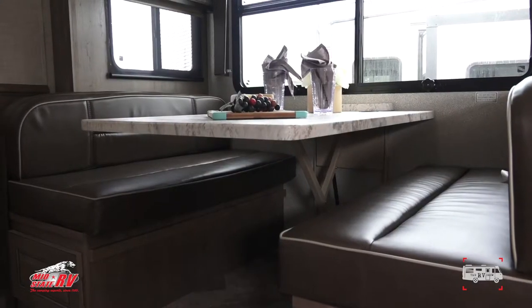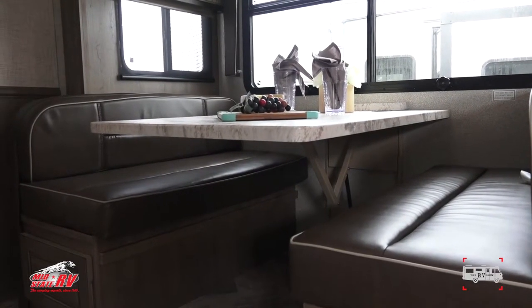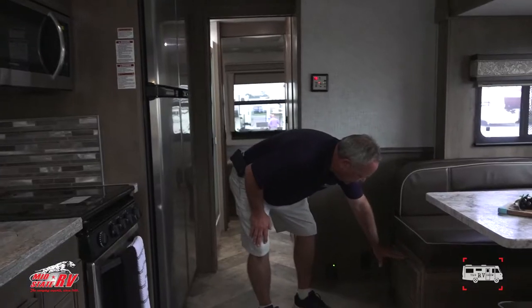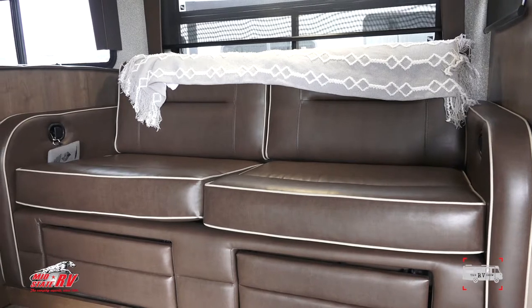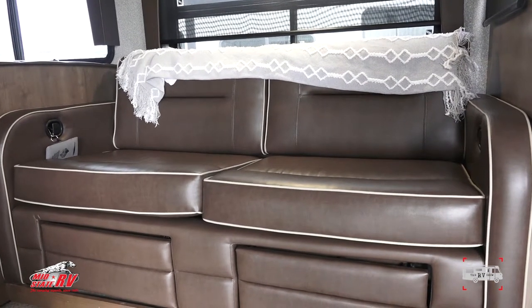Got a nice size dinette that folds down and also doubles as a bed. And it has a lot of storage up under it too. You can pull these drawers out and utilize the storage there. Easy setup. Nice love seat there, which is a theater type seating. They both recline, so you can sit there and relax after a long day of hiking or whatever your favorite sports activities are while you RV.